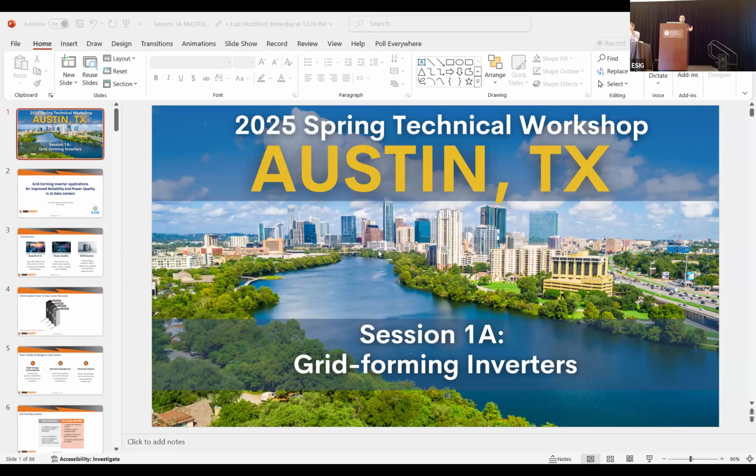The other thing that not many people are talking about: we now have a parallel effort to implement P2800. How does GFM play with P2800? Because MISO did very nice work and showed that GFM will actually need some exemption from some of the provisions of P2800. So do we implement P2800 and then contradict ourselves by mandating GFM? These are questions that the industry needs to work on before we start enabling it.